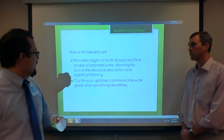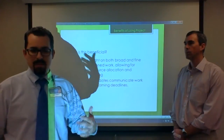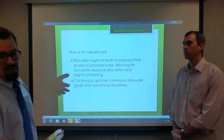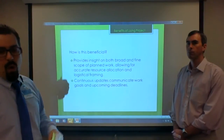Like it says here, it allows for the accurate allocation of resources and logistics. And again, that's going in and seeing it over time as those things change, you're still prepared for those. It also gives you a continuous update as things change throughout the process. You're aware of them while they're changing.